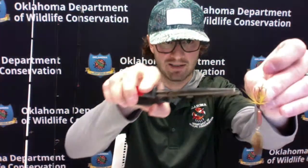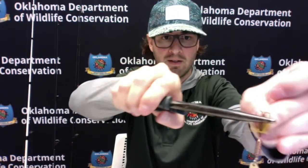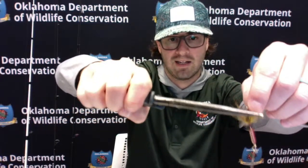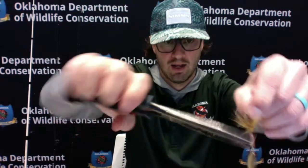These pinch very easily. All you do is just grab it, right? Try to center your plier right on the point of the barb, and then squeeze it as hard as you can. And kind of work it to where you're turning the pliers downward, which forces the barb inward, and you'll be able to just turn it over.